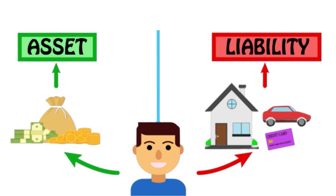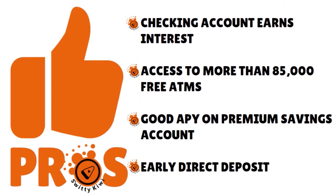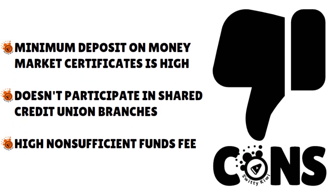Okay. The cool thing is PenFed has a lot of pros and a few cons. First of all, pros: checking accounts that earn interest, access to more than 85,000 free ATMs. They have a good APY, an annual percentage yield, on the premium savings account, and you have early direct deposit. Don't forget, the account you want to target here is the Access America account. That's what gets you the Honors Advantage membership. Okay, and here are a few cons. The minimum deposit on the money market certificate is high, they don't participate in insured credit union branches, and they have a high non-sufficient funds fee. They will charge you $30. But the thing is, you want to manage your cash properly so you don't get into trouble here.